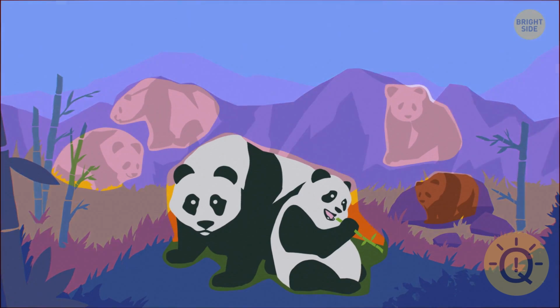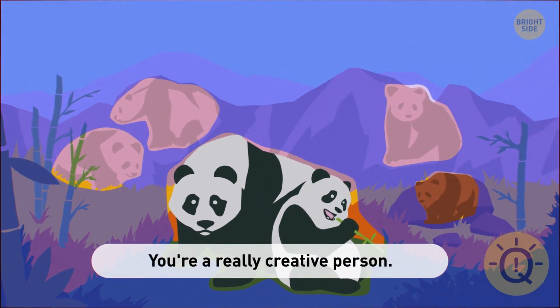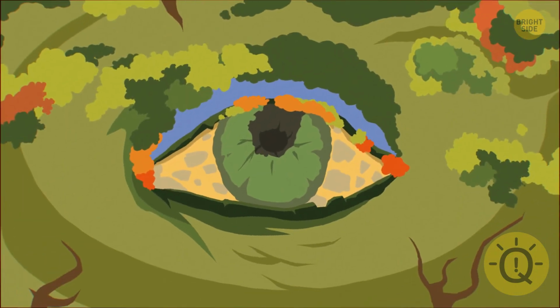If you saw 5 pandas or more, you're a really creative person. You always see the little things others might not notice. You get inspiration when you least expect it, even from basic everyday events. What does this one look like to you?